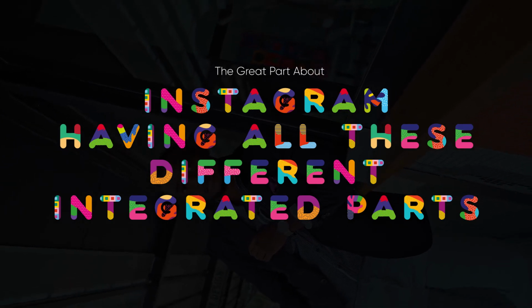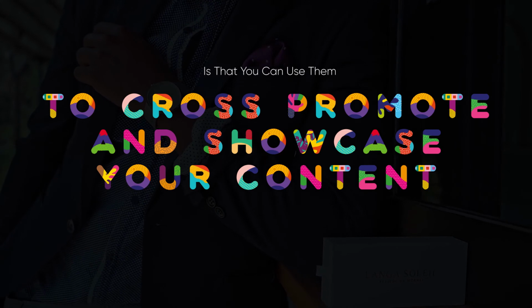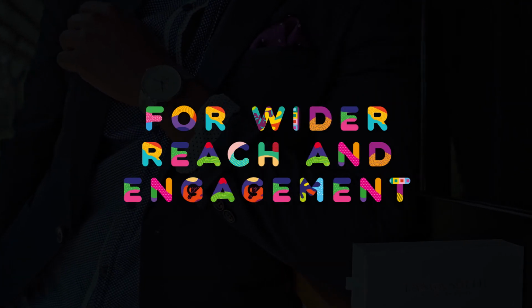The great part about Instagram having all these different integrated parts is that you can use them to cross-promote and showcase your content for wider reach and engagement. I always share my newsfeed videos that I upload on my stories, and Instagram Reels can also exclusively be shared on the Explore page, giving users the flexibility to preserve the aesthetic of their feeds and profiles.